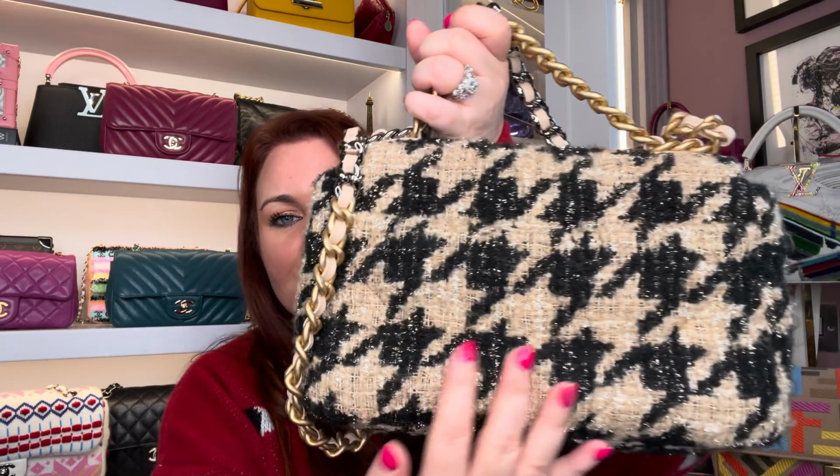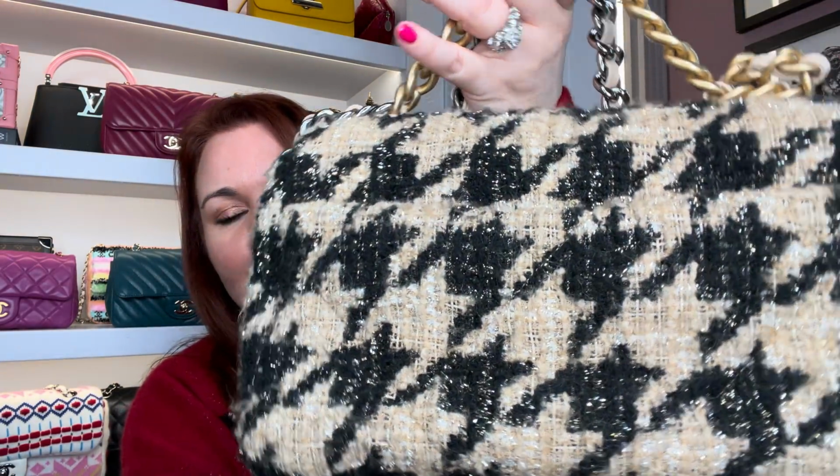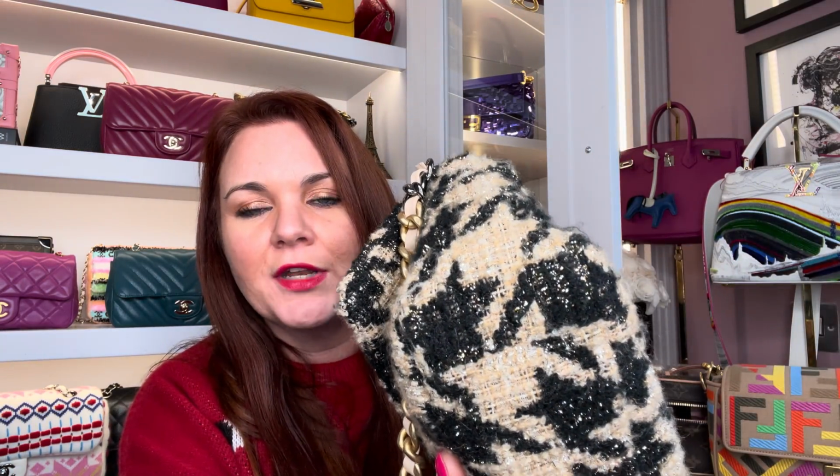And since then, the whole time I've owned this bag, I've used it once, and I've used it for about 1 to 2 hours, and that's it. It is in perfect condition. It is a tweed, it is a looser tweed, so you would see signs of wear on this type of bag quicker than you would on a tighter tweed or on a leather, but there's no wear at all in this. It's in absolute perfect condition.